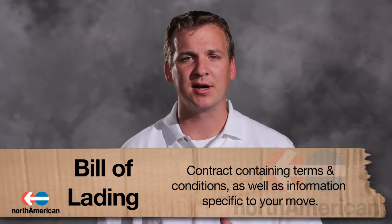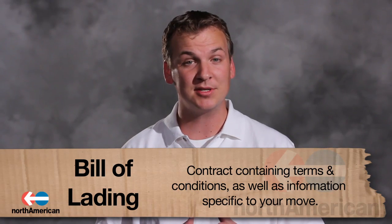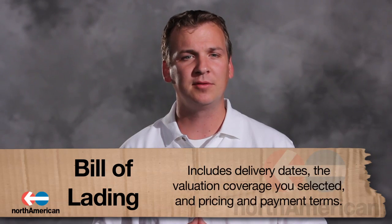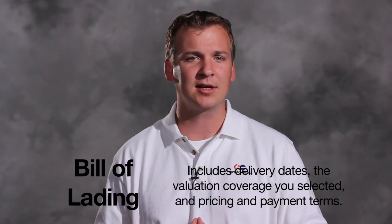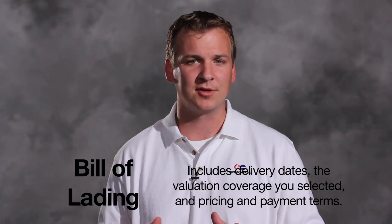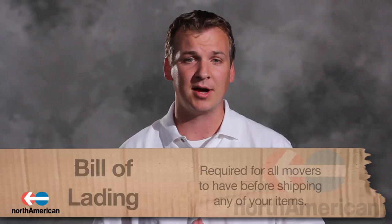Prior to leaving your residence, the driver will present you with a document called the bill of lading. This document is a contract between you and the moving company and contains terms and conditions as well as information specific to your move. The bill of lading will include your delivery dates, the valuation coverage you selected, and pricing and payment terms, and is ultimately required by all movers to have before shipping any of your items.